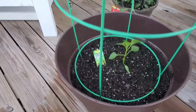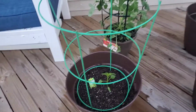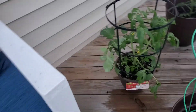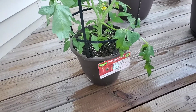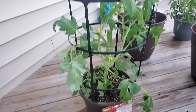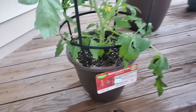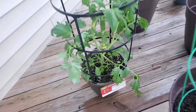Over here I have bell pepper, and I put these support bars because last year everything was falling over, and I'm finally learning. Each year I learn more. So these here I'm still debating. Y'all tell me what to do. It says that I do not need to transfer these tomatoes, and I kind of just want to leave them as is since they're already pretty much grown. I just bought them like this. So I'm thinking I'm going to leave them in this pot. These are Bush Early Girl hybrid tomatoes. I got two of these.